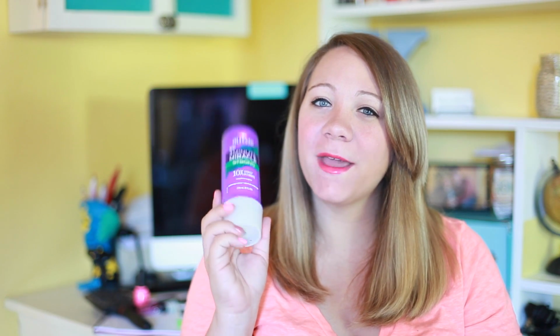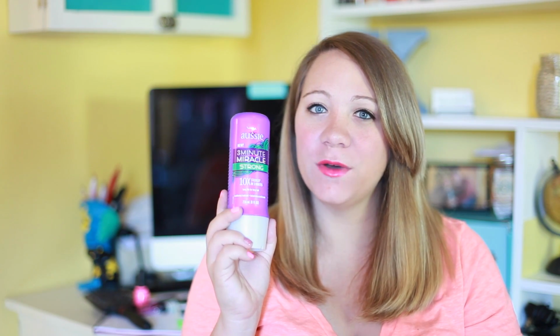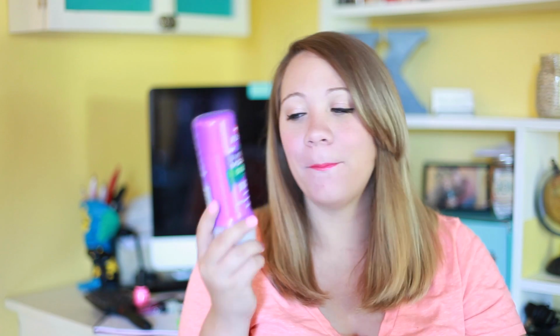But I do love their 3-Minute Miracle because I love deep conditioners. I use deep conditioner twice a week, honestly, because I have really, really thick hair and I can get away with it. But this is probably my second favorite. I do love the Pantene Pro-V ones, like their new ones, the mask. I do love those. But I gotta say, this is my second favorite. It's just an amazing deep conditioner. It will leave your hair feeling silky smooth. So use a deep conditioner every week and then use heat protectant. You will notice a tremendous difference in your hair, believe you me.